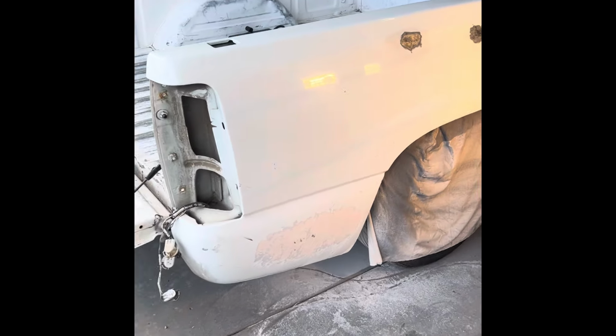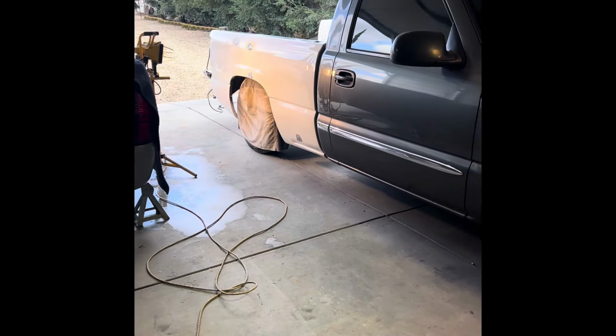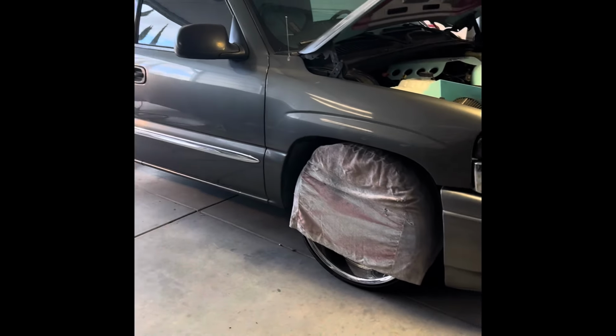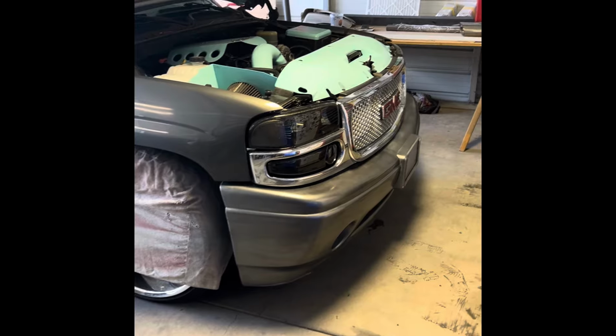So of course you want the dents fixed before you wrap it, because if you wrap the truck and leave the dents on there, they would show, they would bleed through. So it's better to just take care of them now and you have a cleaner look, a cleaner wrap. So yeah.